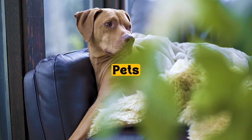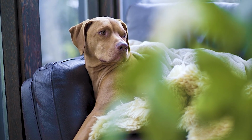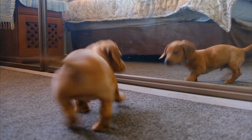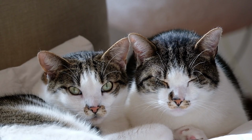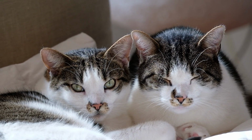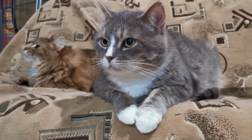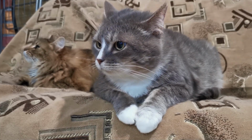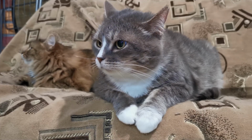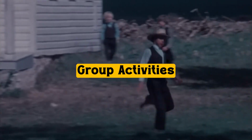Pets play their part too. Amish families often keep animals like dogs or cats indoors during the winter. A warm dog curled up by your feet or a cat resting on your lap is more than just companionship. It's a natural living heat source. It's a reminder that sometimes the best way to stay warm is to share space with others, whether they're human or furry. Another key to warmth is embracing traditional games and group activities.